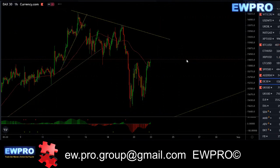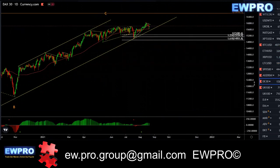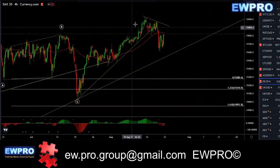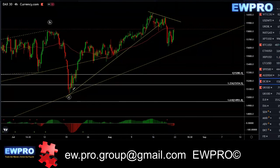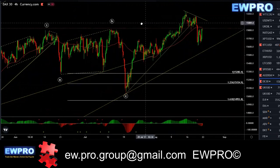The DAX on the daily. So we're getting close to that 100 fib. It's not quite there. We've got a lot of bearish divergence here now that we've broken the top. On the H4, we just got this one wave up. So we look at this as a correction and then more upside. We got all that bearish divergence.